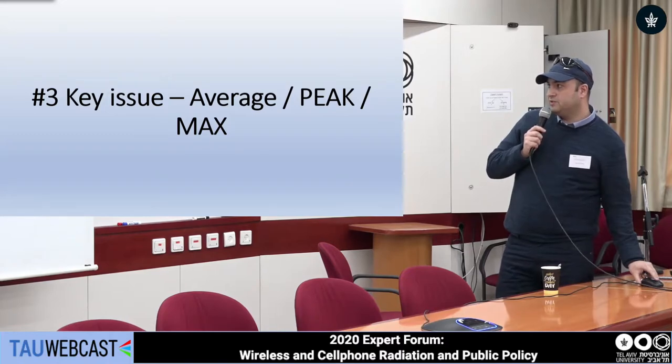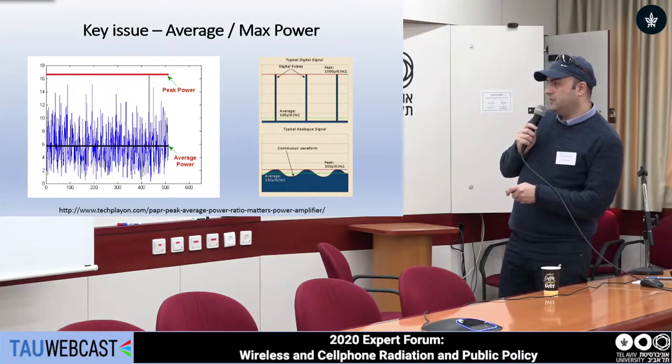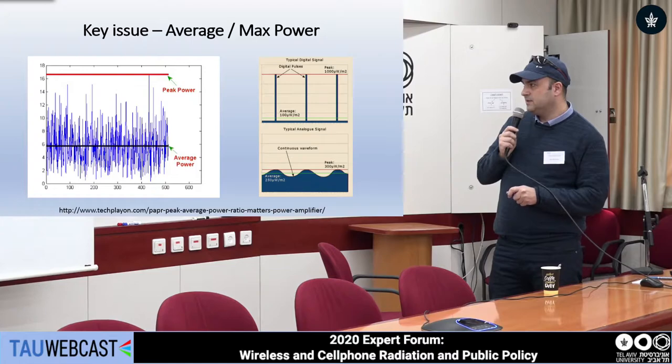Third issue is average versus peaks or max. And those are two things that I got from a website, actually from a meter data sheet, a home use meter. You can see the peaks. And you can see this is the max average or the peak average. And this is the peak level, measured. And this is the average. And this is continuous wave, not pulsing. And you can see that the average is a little bit smaller than the peaks.